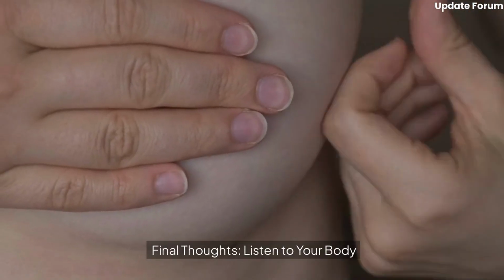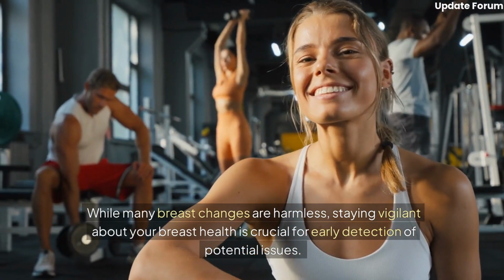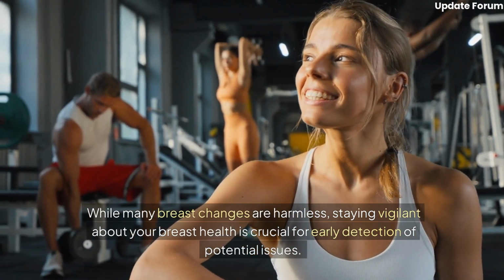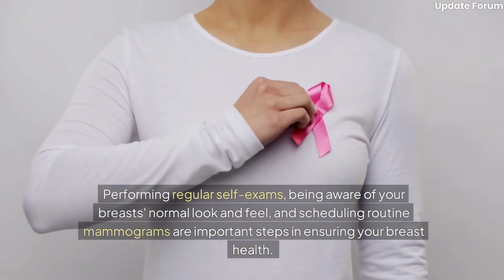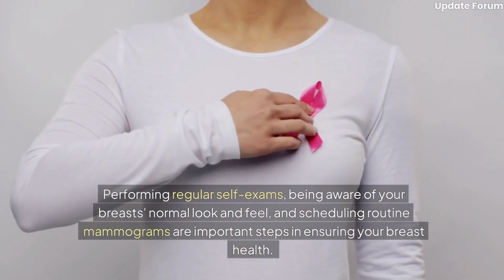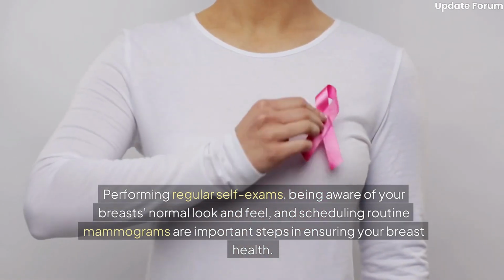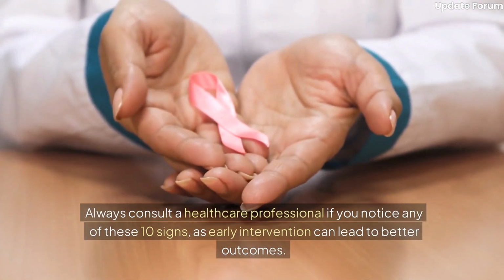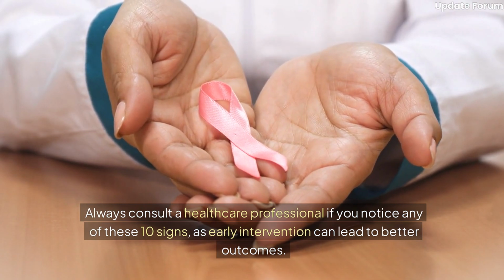Final thoughts. Listen to your body. While many breast changes are harmless, staying vigilant about your breast health is crucial for early detection of potential issues. Performing regular self-exams, being aware of your breast's normal look and feel, and scheduling routine mammograms are important steps in ensuring your breast health. Always consult a healthcare professional if you notice any of these 10 signs, as early intervention can lead to better outcomes.